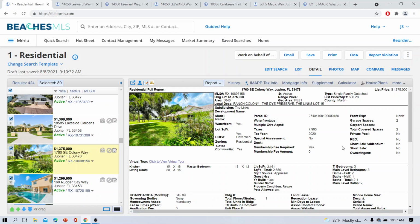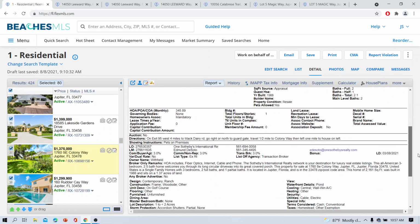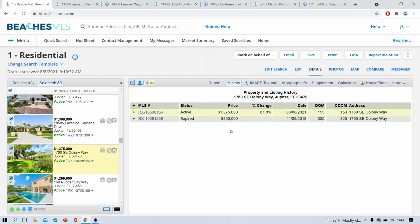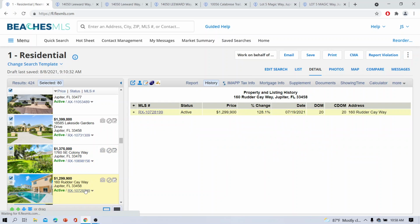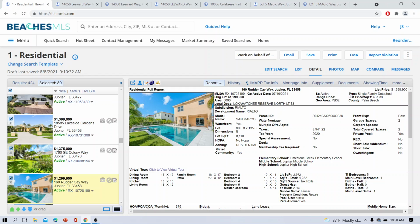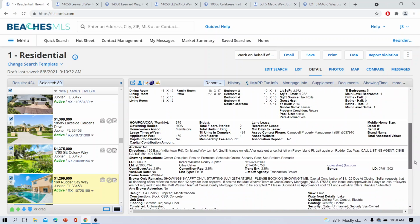So Ranch Colony, 2161 square feet. And let's look at the history. They tried to sell it at $850 in 2018, and it didn't sell, but now they want $1,375,000, less than 3 years later. Next, Rudder Cay Way, which is in North Jupiter, close to Tequesta. They paid $570,000 for this house in 2018. Now they want $1,300,000. So in 3 years, they want to make enough money to retire. Not too shabby, and they will get it in this crazy market.